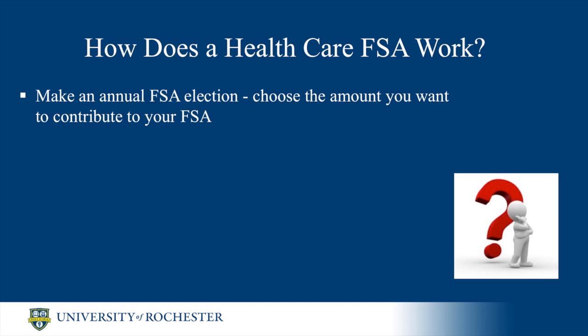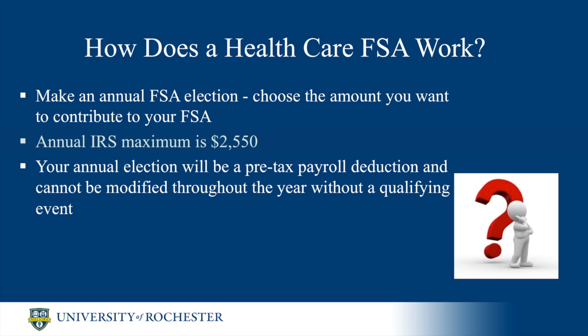You can elect an FSA either during the open enrollment period, within 30 days of your hire date or the date you become newly benefit eligible, or within 30 days of a corresponding qualifying event. When you elect an FSA, you choose the total amount you want to contribute for the calendar year. However, your election must be between the $100 minimum and the IRS maximum of $2,550. Your annual election will be prorated based on the number of pay periods remaining in the calendar year and will be deducted pre-tax from your paycheck each pay period.